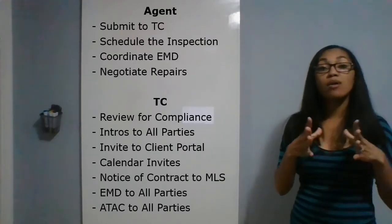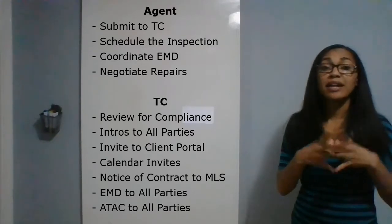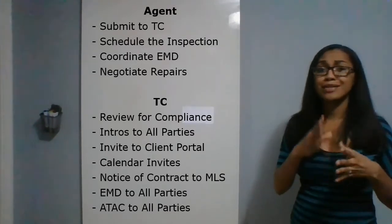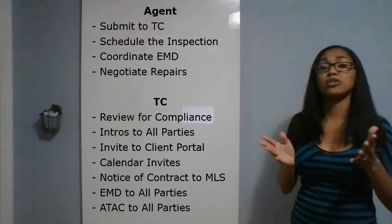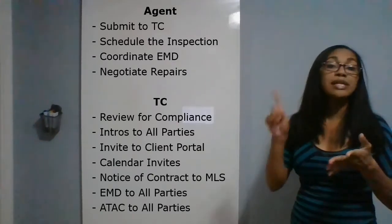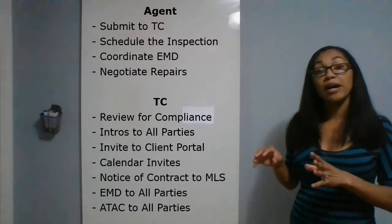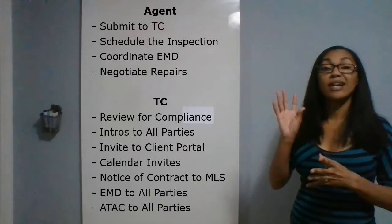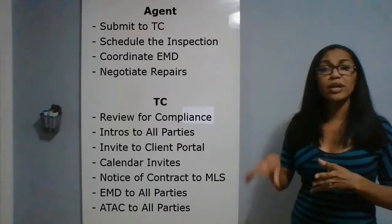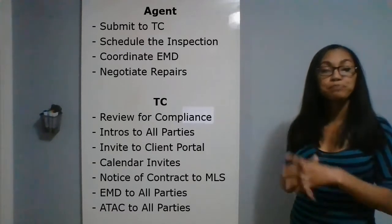So my role, once it goes under contract, is to review all of the contract documents for completion and compliance. I make sure that everything's correct on there and send out for initials and signatures if I do need to make any corrections. I send out intros to the co-op, attorney, lender, and your buyer. I also invite you and your buyer to a client portal, where they are able to see everything that's going on, all of the milestones as we approach them or as I complete them.